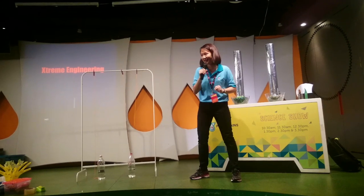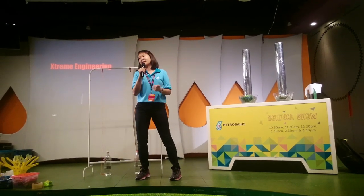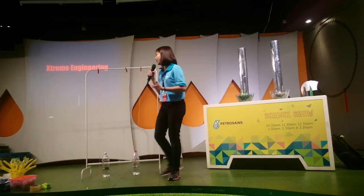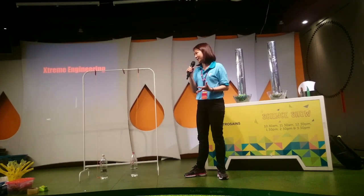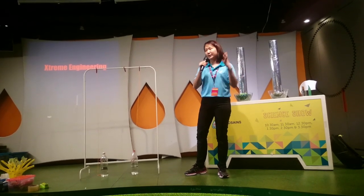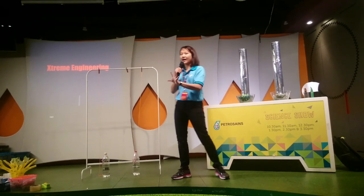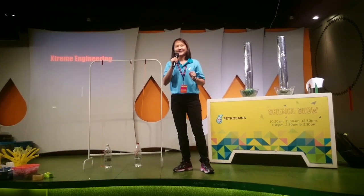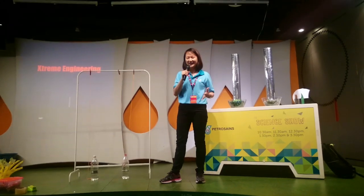Relevance of engineering in our lives, okay? So, engineering is basically about building structures, how we use machines and technology, alright? So, I'm going to talk to you about our nation's pride, alright? It is a building. It's not just one tower, but a pair of towers. Anybody here know what this building is? Twin Towers! Twin Towers, alright, very good, okay?